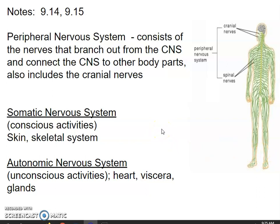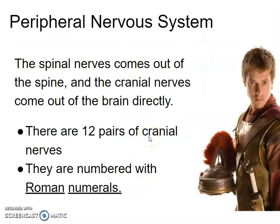So you've got to cover two different types. There's the somatic nervous system and there's the autonomic nervous system. Somatic are those things that you have control over. And then autonomic, you should know that already. It's the stuff you don't have any control over, things like your heart, your viscera, that kind of stuff. As we go on, you need to understand the difference between the two and be able to differentiate them on a test.